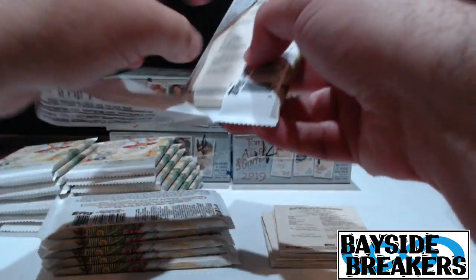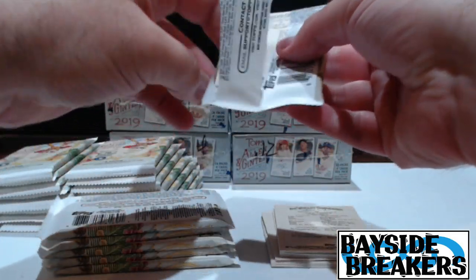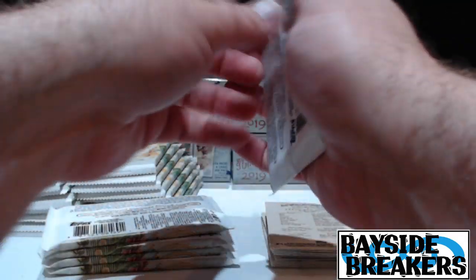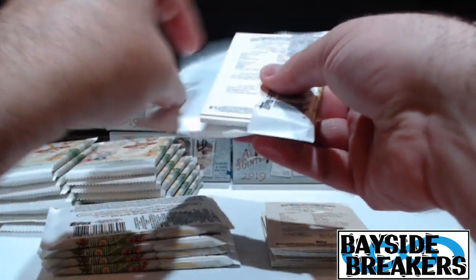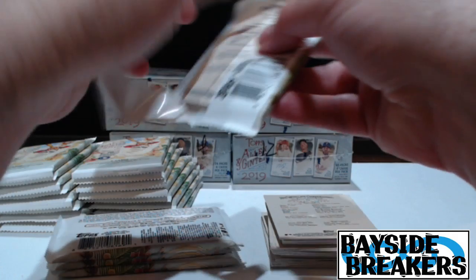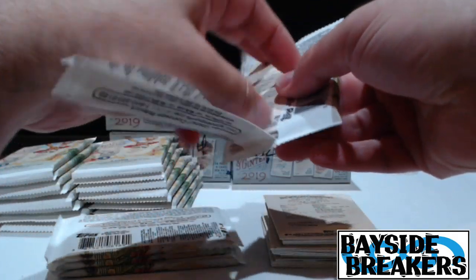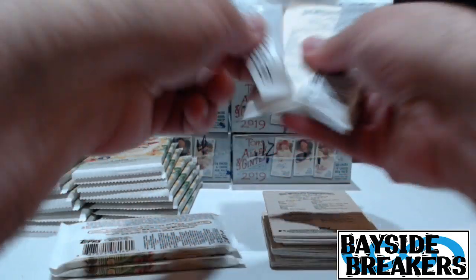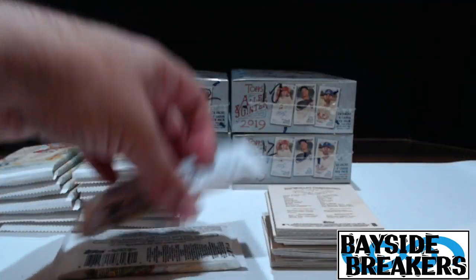Let's see what they got for the parallels, which ones are the numbered mini parallels. It looks like just the Brooklyn backs are the only numbered ones, or the no numbers are not numbered, but they're limited to 50 copies.